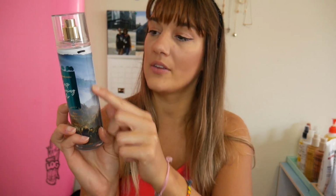And this is Crisp Morning Air, one of my favorite apple scents of all time. I'm all the way up here. This is Crisp Fall Breeze, Golden Amberwood, Juicy Apple. Literally just like a crisp, fresh air apple scent. I love apple scents. I don't know what it is about apple, but it's so sweet and fresh. It's one of my favorite scents added into notes. Usually just an apple scent isn't really my cup of tea, but that one, I really like it.